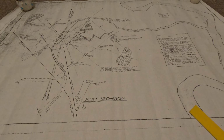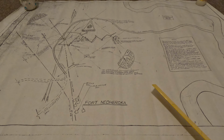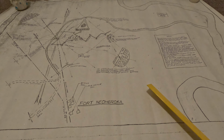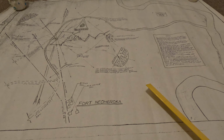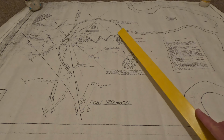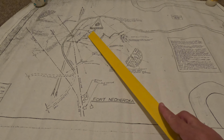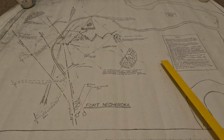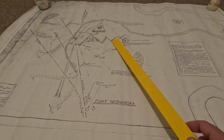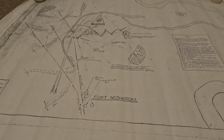Guys, here's the map of the Neoheroka fort. This map is actually partially drawn off the original map from the 1700s. There's a few things I want to point out to you guys I spoke about earlier, and that was the trenches here. So these trenches ran zigzag up to the fort here, and as part of the siege on March 1st, they started constructing these trenches here up until the Battle of on March 20th.